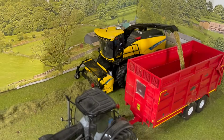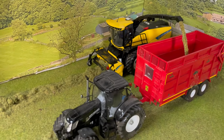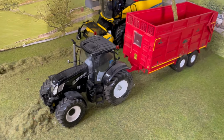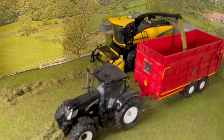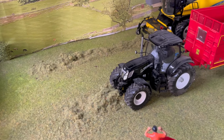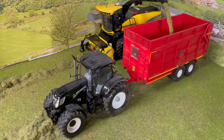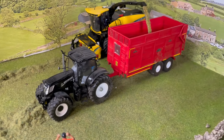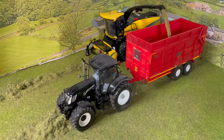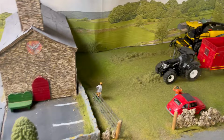Michael is currently on the harvester and he's making small work of this field anyway. New Holland T7 Black Power is on the Broughton silage trailer, and he's just about able to keep up with the New Holland F4. He is absolutely eating through them rows of grass, and they're not light either. But yeah, that's a nice outfit, the New Holland harvester, the New Holland tractor. There's a good bit to pick up today, about 100 acres, but no bother to the F4 New Holland harvester, so it is.